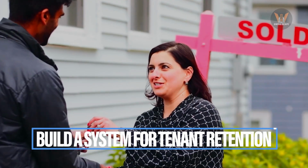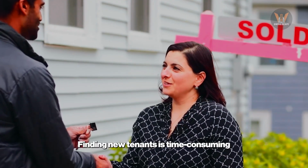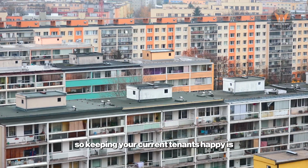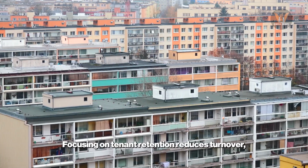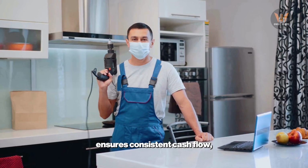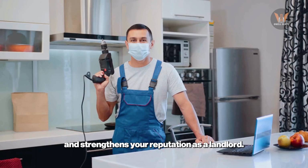Build a system for tenant retention. Finding new tenants is time-consuming and expensive, so keeping your current tenants happy is a smarter strategy. Focusing on tenant retention reduces turnover, ensures consistent cash flow, and strengthens your reputation as a landlord.